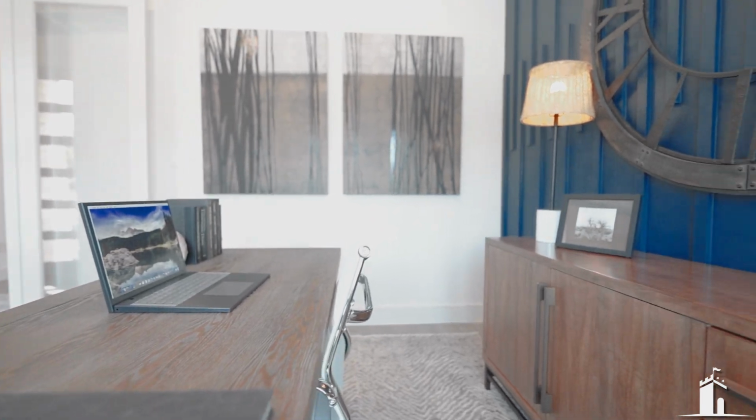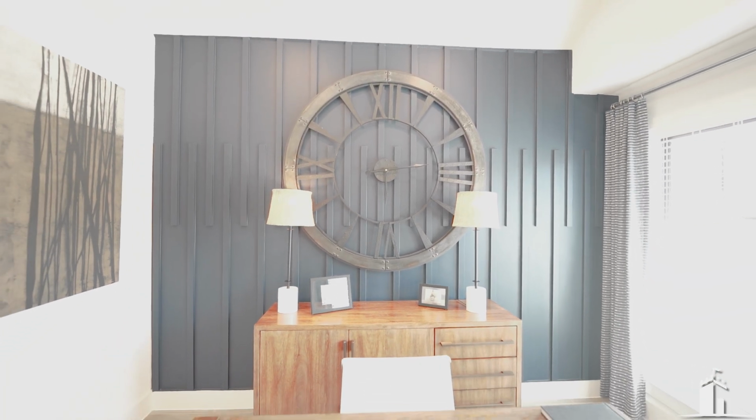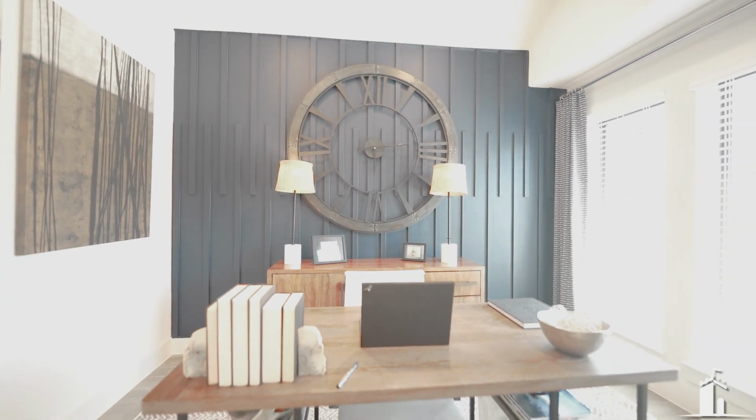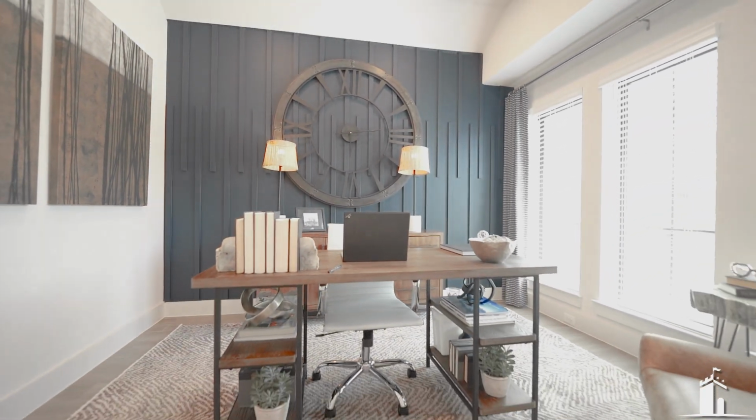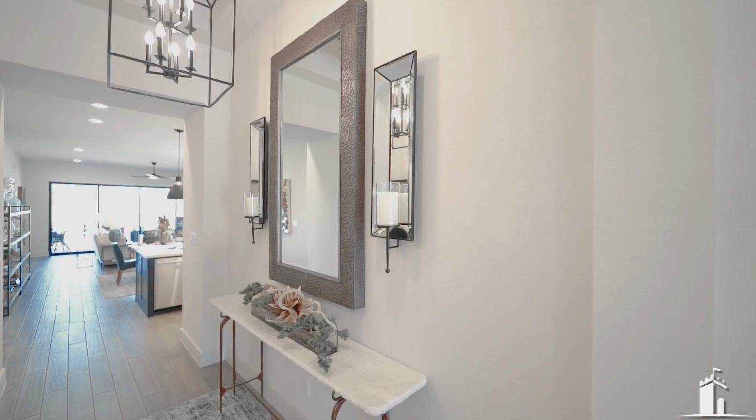But I love what they did with the wall here. Again, this is going to be a pretty big upgrade. You could actually do this yourself after you close and probably save yourself a lot of money. A lot of clients that I work with really love a front office or an office space because so many people work from home now.